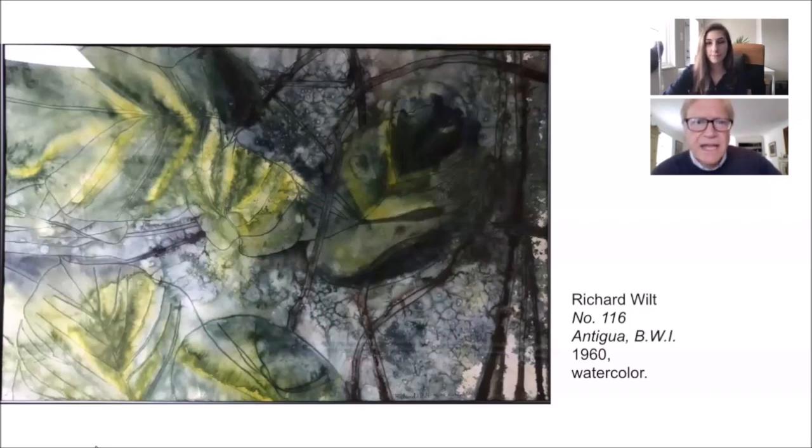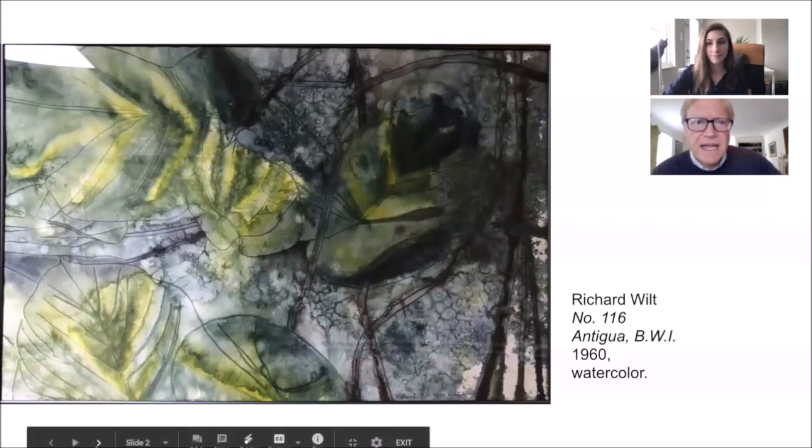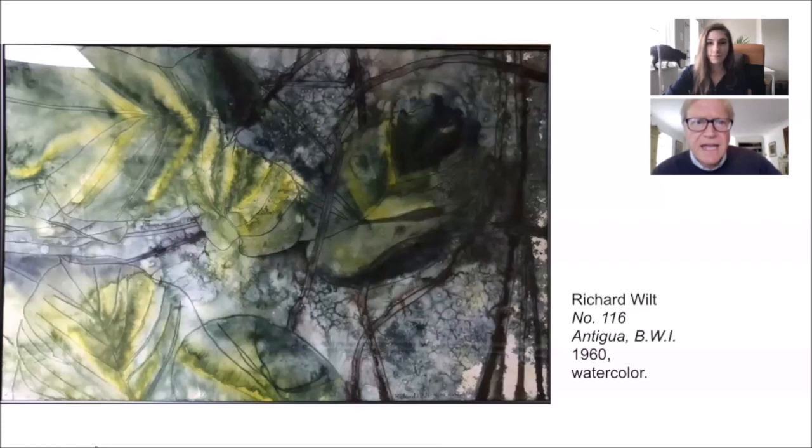And it's almost like it took forever maybe for this to dry. It doesn't have that sort of a wet look, almost as if you're looking at the leaves underwater in a way.